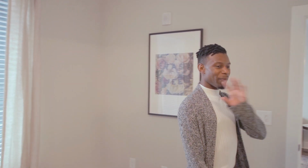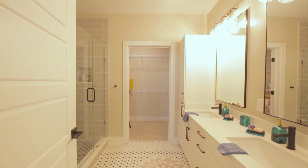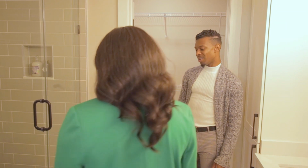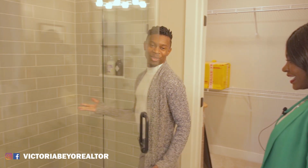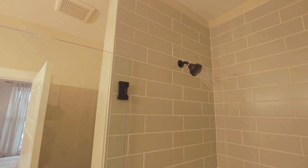So this master bathroom as well, you have the dual vanity sinks, and I like the mirrors. Isn't that so nice? His and hers or whatever. And then the walk-in shower. I tell everybody, it's big enough for 2. It's the whole party. No, yeah, you can even get 3 in here.